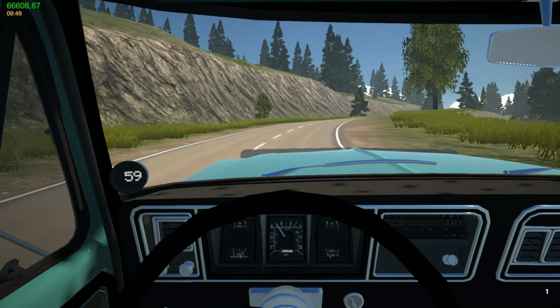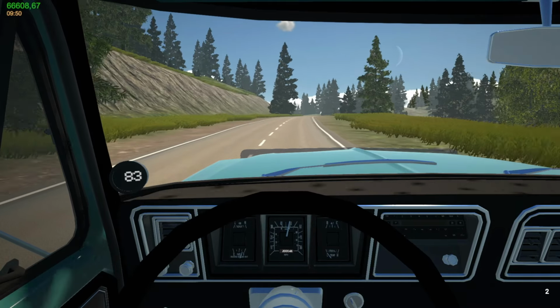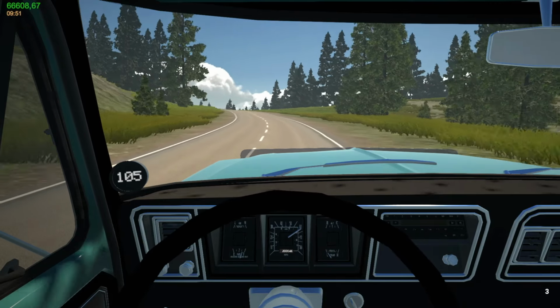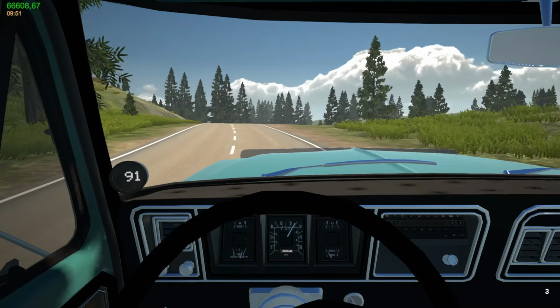We could even go and do some races at some point. Although I still need to practice my driving a bit with the steering wheel. It's definitely something to get used to. I've been playing on keyboard for ages, so it's definitely a bit of a change for me.